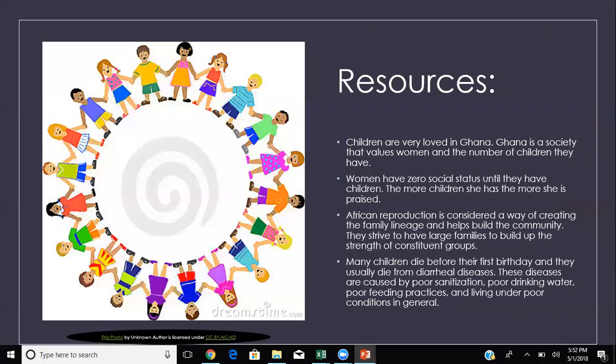Children are very loved in Ghana. Ghana is a society that values women and the number of children they have. Women have zero social status until they have children. The more children she has, the more she is praised. African reproduction is considered a way of creating the family lineage and helping build the community. They strive to have large families to build up the strength of groups.